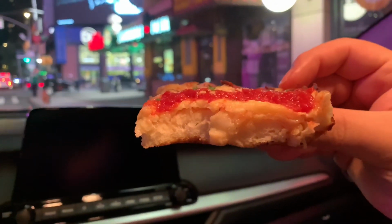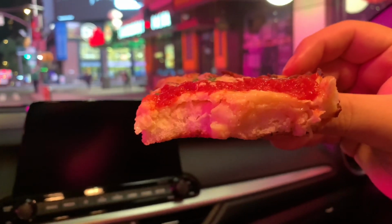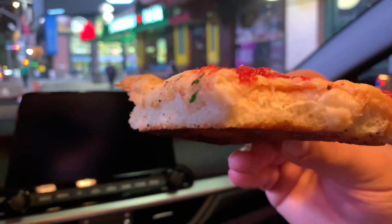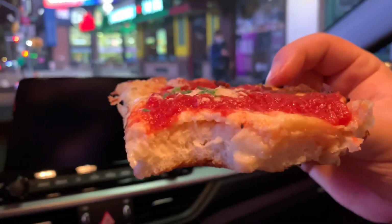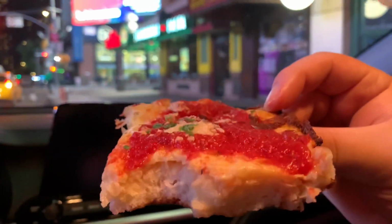Another issue that I had was the texture of that crust. And not the fluffiest center as well. It was a bit spongy. If that's the word I would use to describe this crust, a little spongy and not airy enough, as made evident there. You don't see the air pockets. There's very little air pockets in this thing. A little spongy, but it had the crispy foundation, which I was happy about.